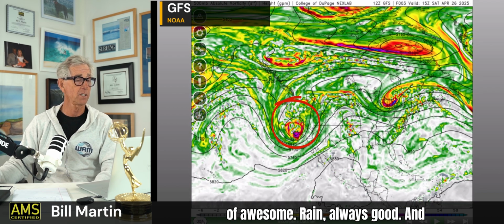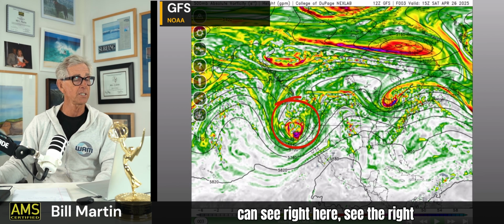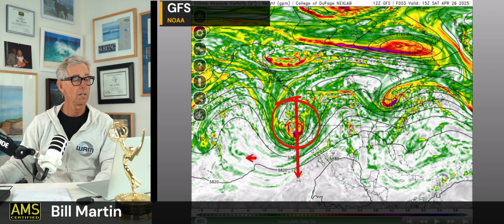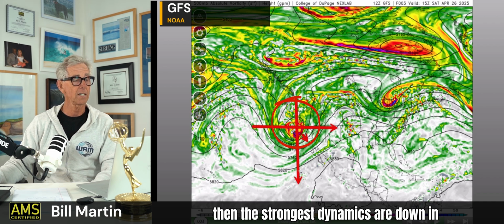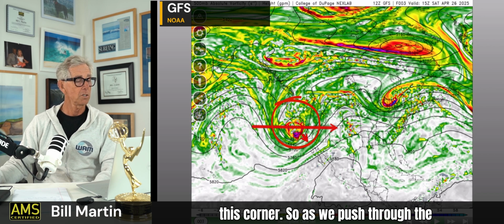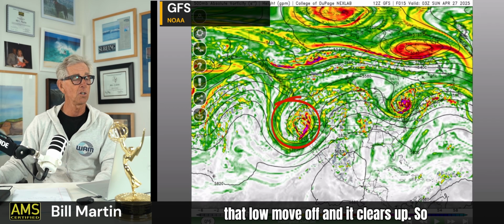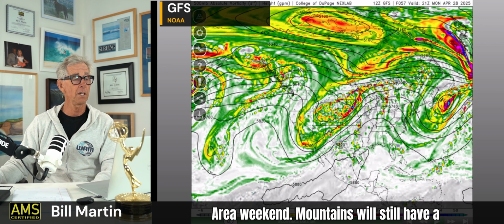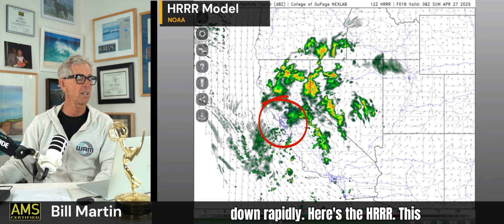Rain, always good. And then there's the low, and you can see that I could draw it in again. Well, you can see right here. See the right front quadrant of the trough. That's the dynamics. So if I draw it in, I'd go here. Well, I'd went a little behind it here, and then the strongest dynamics are down in this corner. So as we push through the model time, this is today. You see that low move off, and it clears up. So tomorrow, best day on the Bay Area weekend. Mountains will still have a little bit of activity, but it should die down rapidly.